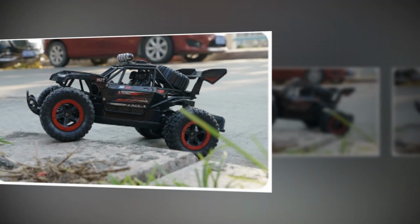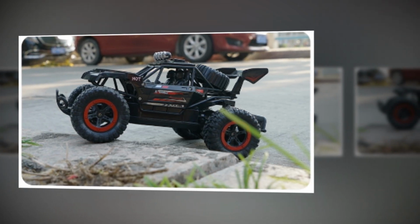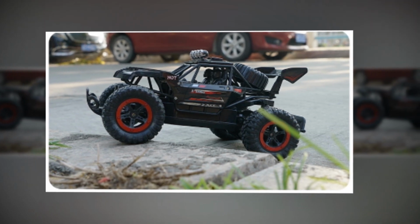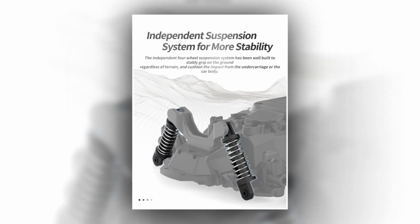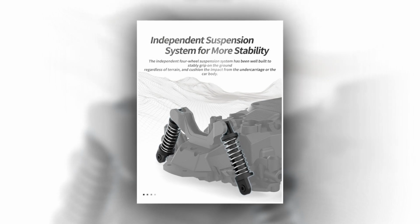It can be considered as the king of the field. You can get full speed with full scale. With full proportional acceleration, you can toggle the throttle to drive at the speed you desire. It has a 4-wheel suspension system that has been built well to stably grip the ground regardless of terrain, and cushion the impact from the undercarriage or the car body.